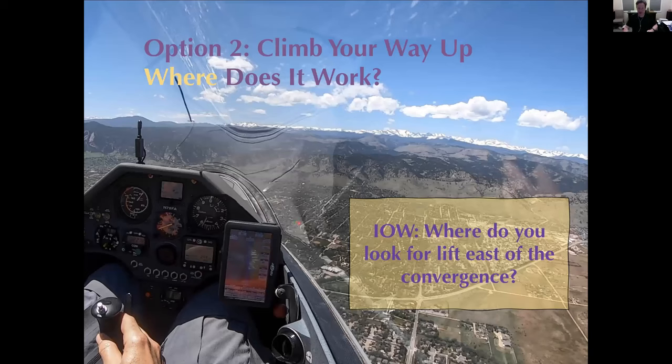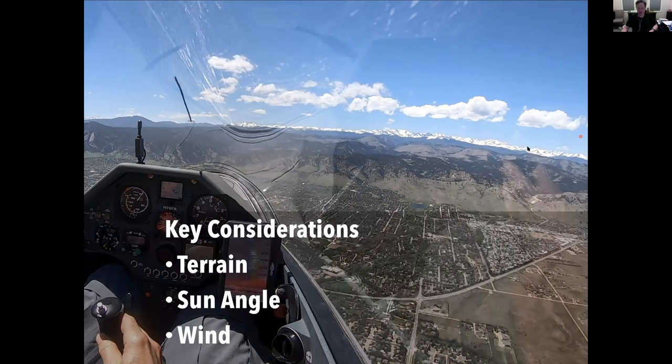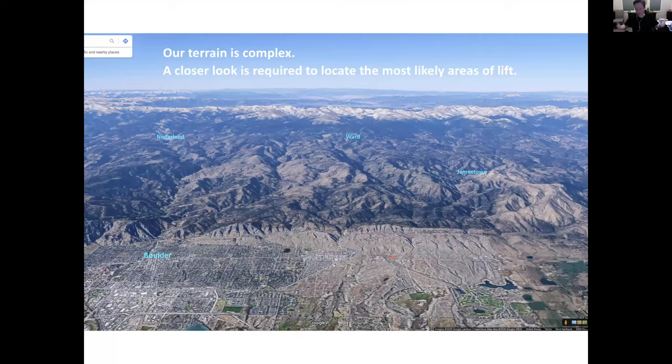So where does it work? We covered how it works, so now, where does it work? Where do you go and look for lift while you are on the east side of the convergence? You can see the convergence line pretty far back in the mountains. So where do we go look for lift? There are three key considerations: you look at the terrain, you look at the sun angle to the terrain, and you look at the wind. So again, let's go back out to a satellite view and look at our terrain.